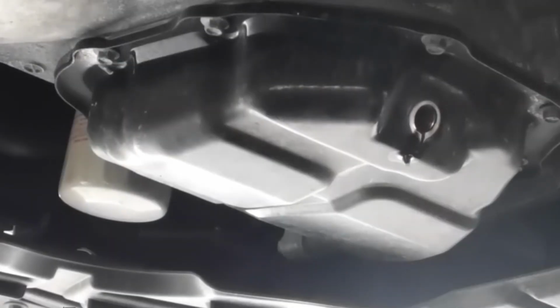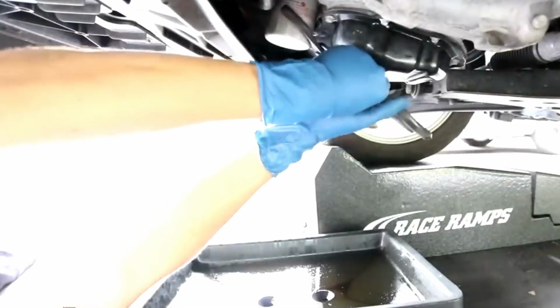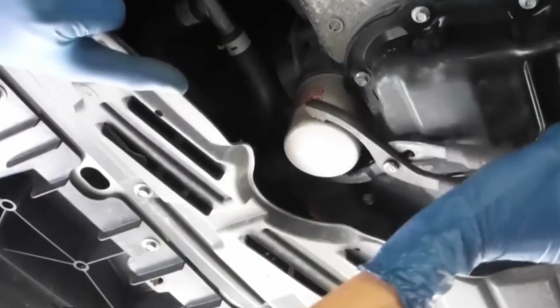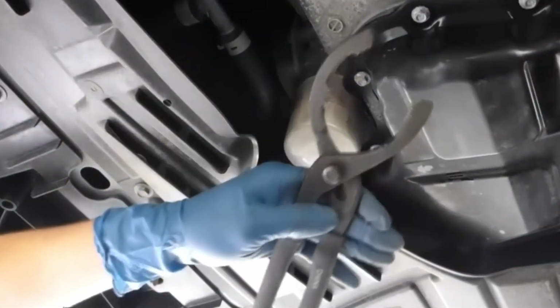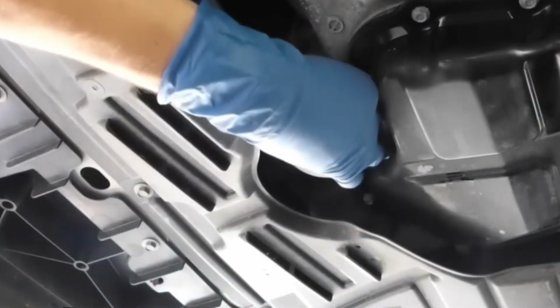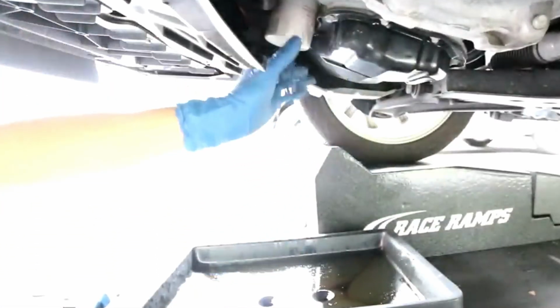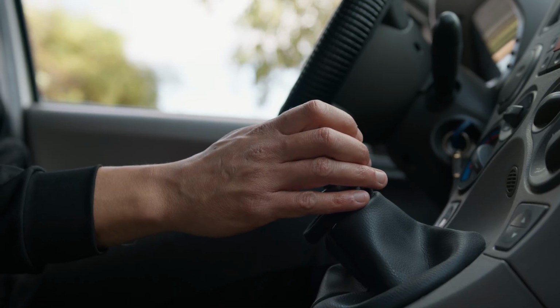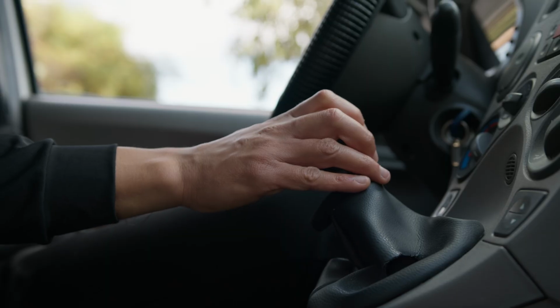And here's what not to do. Don't assume the oil filter will help. People think unscrewing the filter will release some oil. It won't. Oil filters aren't reservoirs, they're flow-through devices, and removing one might just make a mess without actually solving your problem. Most importantly, don't drive if you suspect serious overfill.